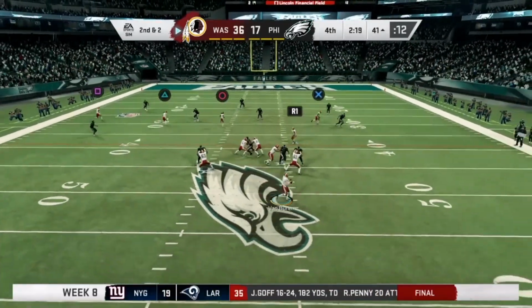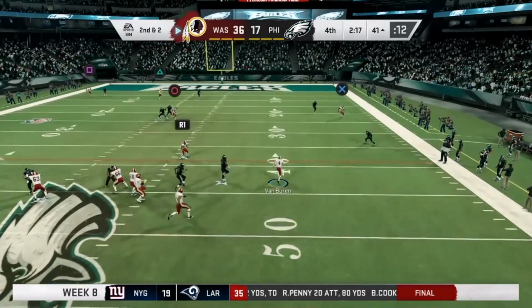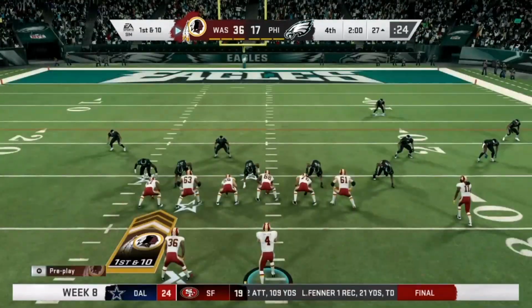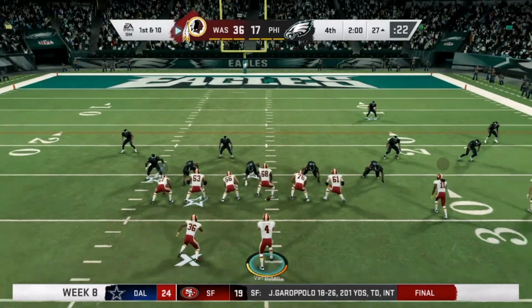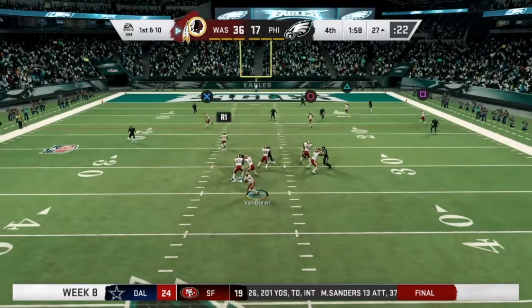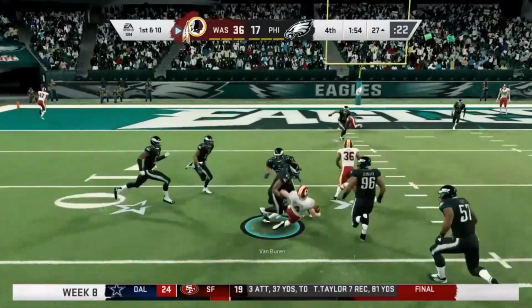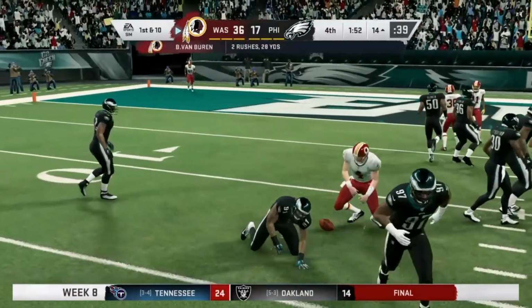Redskins with the ball back. Van Buren with 2:18 to play. He's going to take off and slide down at the 27-yard line. His first run of the day goes for 14. Now Van Buren going to do it the opposite way. He goes left, and he's going to try to run again, and another slide down at the 14 this time.